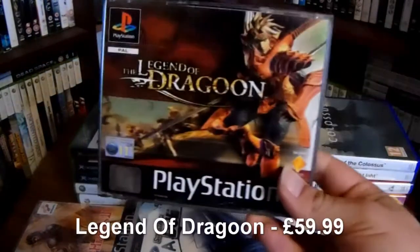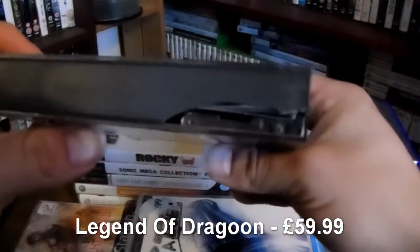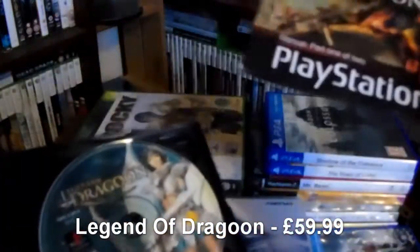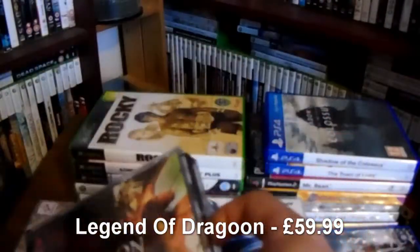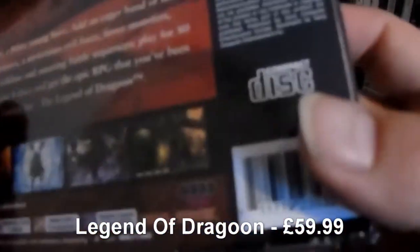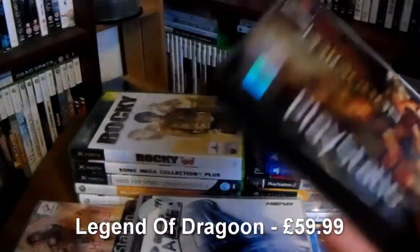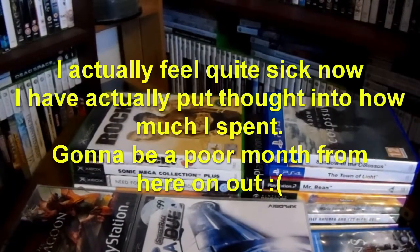And the final one is the Legend of Dragoon. There's a couple of cracks on this. There's a chunk missing at the top of it, but I didn't mind that. The disc's rolling around. But yeah, it says it has two manuals. It says manual part 1 of 2. But it only has this one. But it has all four discs and they're all in good shape. So, was not going to complain. And there's a small crack on the back as well. But I can get one of these cases and replace it easy, as long as the artwork isn't damaged, which it isn't. It's all good. But yeah, that is my weekly pickups, which has somewhat bankrupted me.